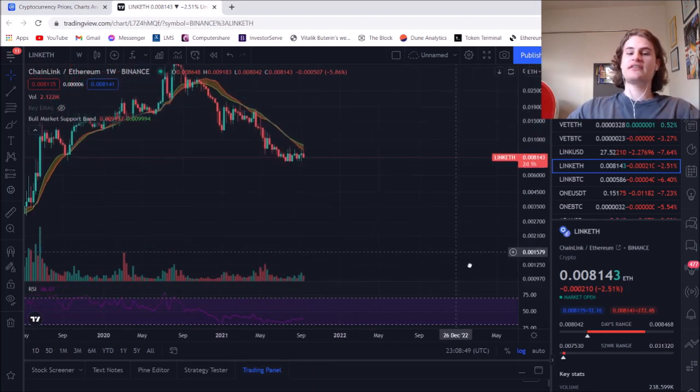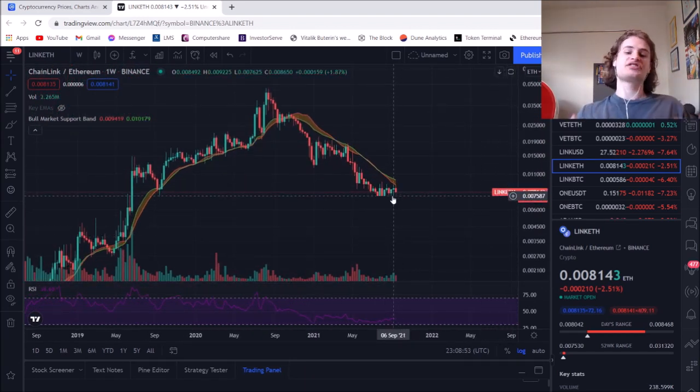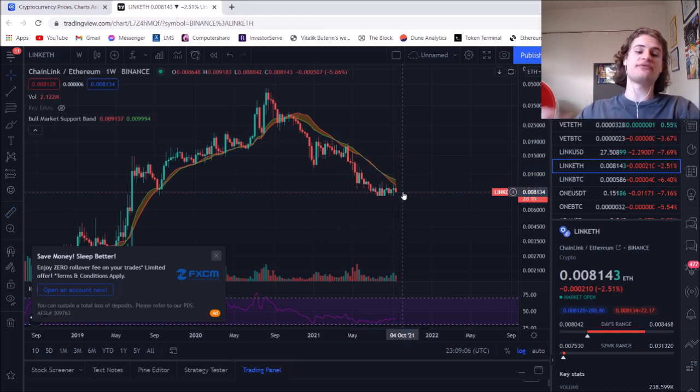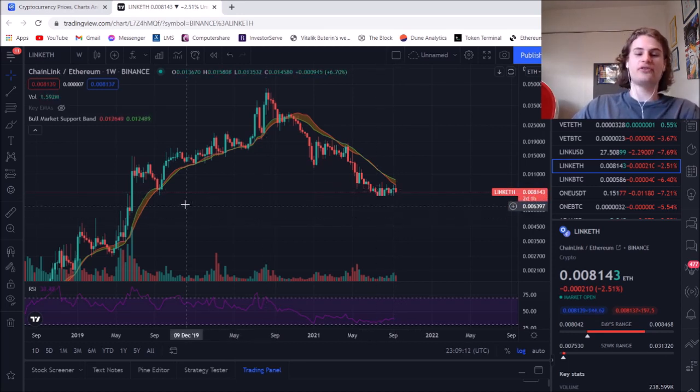Now, another thing that I'm sure a lot of you can see on the charts is that it does look like Chainlink is approaching a bottom right now. All the way over here, I speculated that this was probably going to be the bottom against Ethereum. However, Chainlink did proceed to drop another 40% against Ethereum, and I was wrong in this scenario. However, it does seem that we are testing a key level of support.